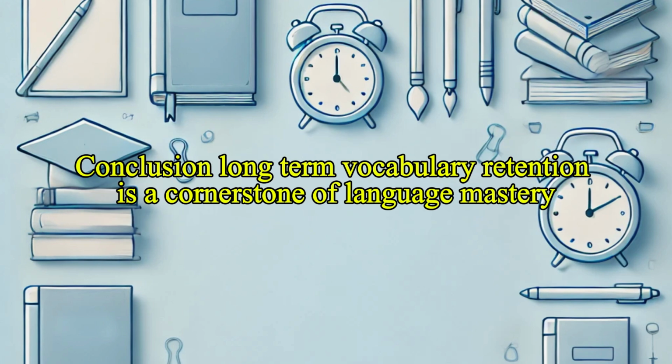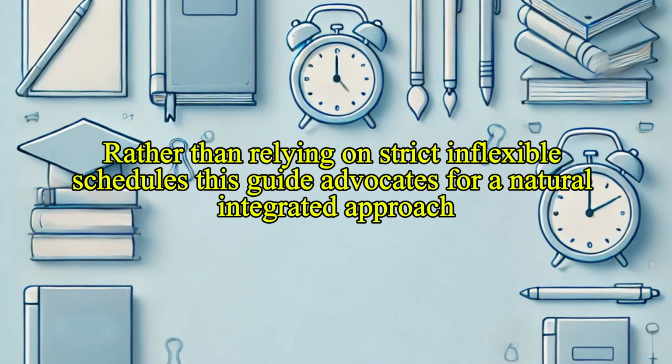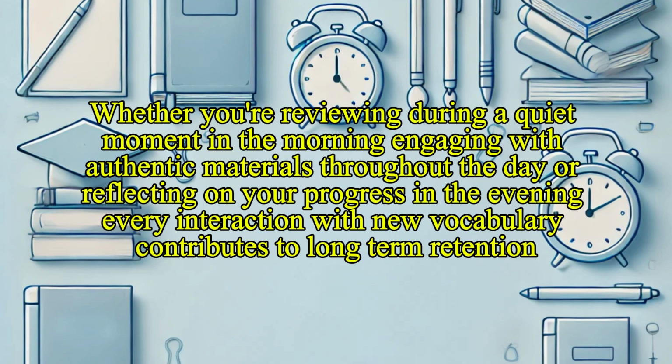Conclusion: long-term vocabulary retention is a cornerstone of language mastery. By understanding the processes behind memory and applying techniques such as spaced repetition, flashcards, mnemonic devices, contextual learning, and active usage, you can ensure that new words do not fade away, but become an enduring part of your linguistic repertoire. Rather than relying on strict, inflexible schedules, this guide advocates for a natural, integrated approach. Whether you're reviewing during a quiet moment in the morning, engaging with authentic materials throughout the day, or reflecting on your progress in the evening, every interaction with new vocabulary contributes to long-term retention.